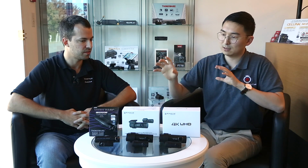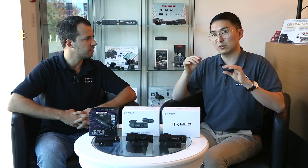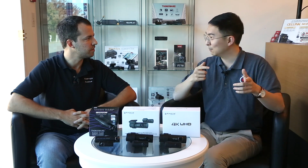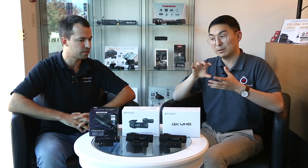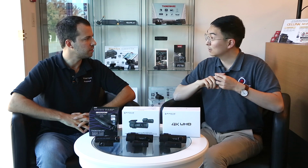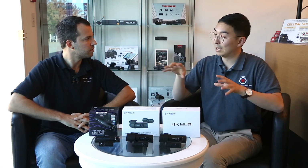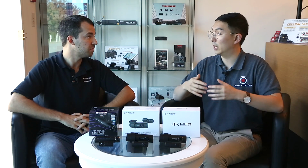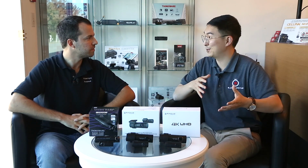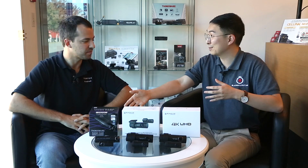And one last thing I like about Thinkware is that it doesn't necessarily use a coaxial cable solution. Yes. Basically, to connect the front and rear cameras, the connector they use is a different connector. And although it could be more difficult to install because the cable is thicker than the coaxial cable, Blackvue's reasoning behind using coaxial cable is because it's easier to install. And you bet it is much easier to install a Blackvue dashcam compared to a Thinkware dashcam.